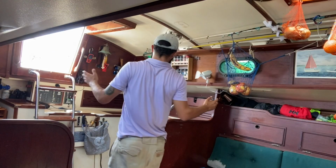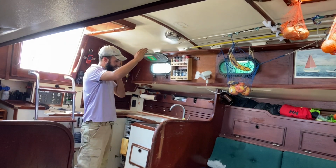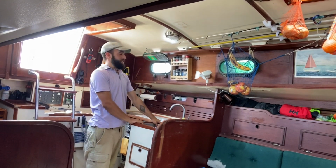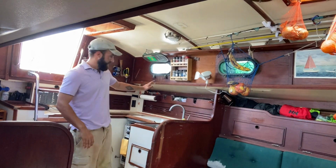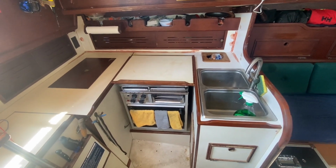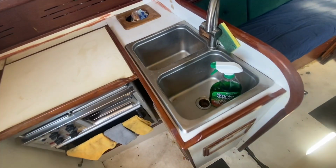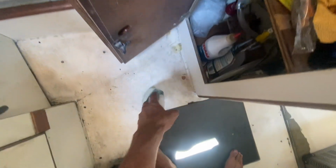And yeah. Now we are going to move forward to the galley. The amazing galley. We have a double sink, stove, oven, broiler, all that. Plenty of storage. Let me give you the walkthrough of the galley. Here is the oh so beautiful galley. It's got the double sink. Oh, I gotta put that away. Plenty of storage down below.